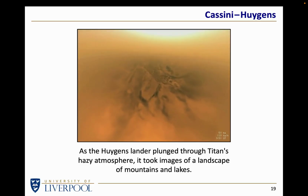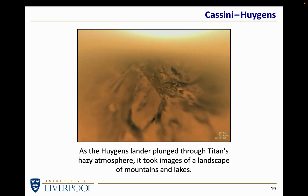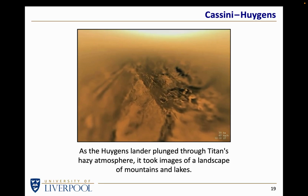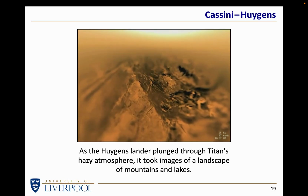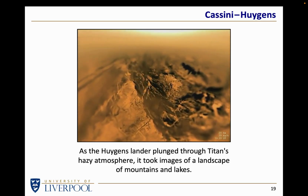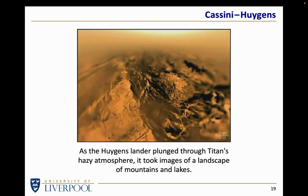But as the Huygens lander actually went through Titan's atmosphere, it took images as it went. So we weren't too sure what we were going to find. The atmosphere is so thick we can't really see the surface of Titan, but the lander, as it came in, told us that this is definitely a moon which is a world in its own right. As you come in, you can quite definitely see this is a moon which has mountains.